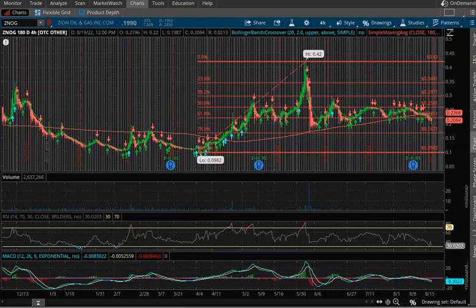That way they can make an educated decision on what to do if they're not currently in and thinking about getting in or thinking about averaging down and things of that nature, but also what to watch out for moving forward.